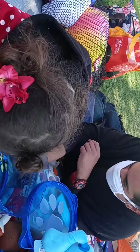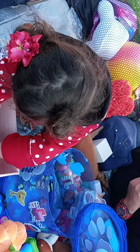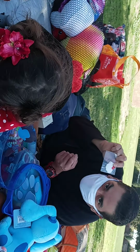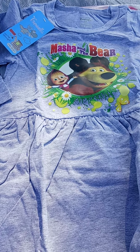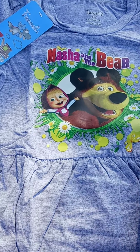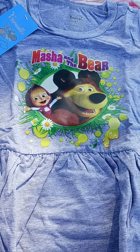Inside? What are those magnets too? Those are the magnets from last time. Hello. A sheep. This is the one that came up right here on the pile. The sheep. The magnetic chalkboard. It's Masha. Last time you were playing with your chalkboard. That's the first dress we have today.